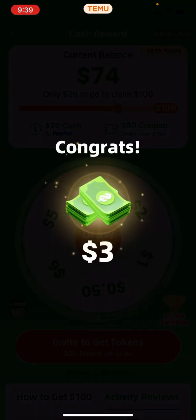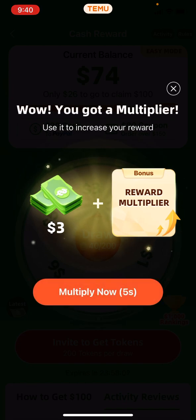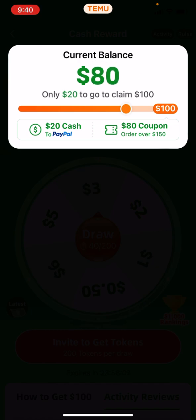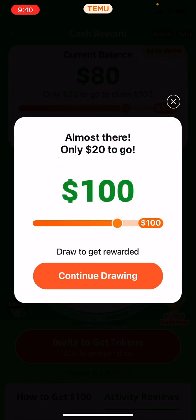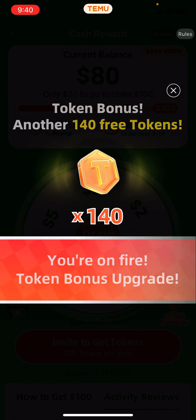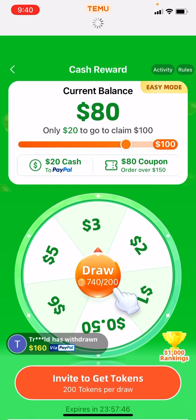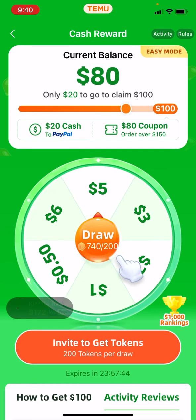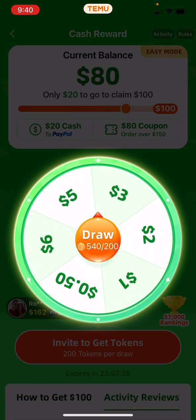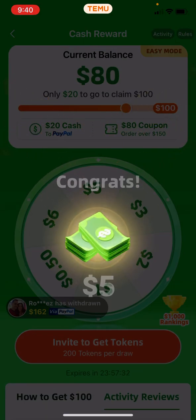So the first one we just got is $3, which will double up to 4, I'm assuming. Yeah, to 6. So once you guys are here, as you see, we only have like 20 more chances. So you guys gonna want to keep on clicking withdraw. If you have good chances, you can claim like literally 100 within the same day.